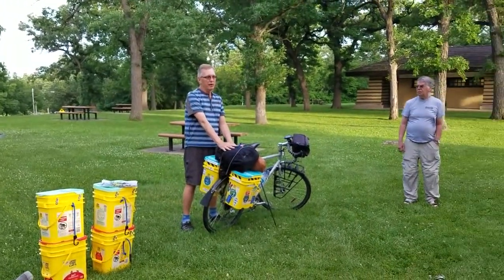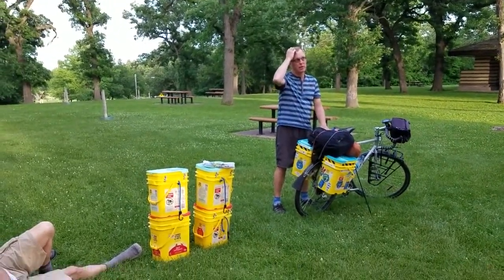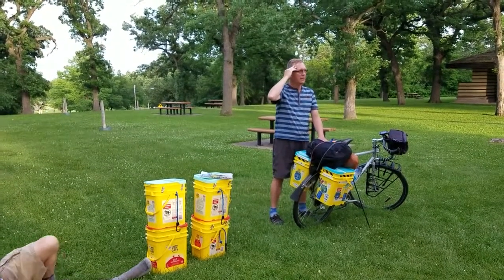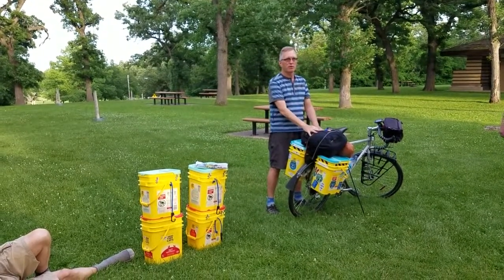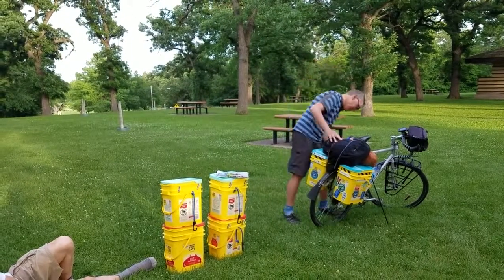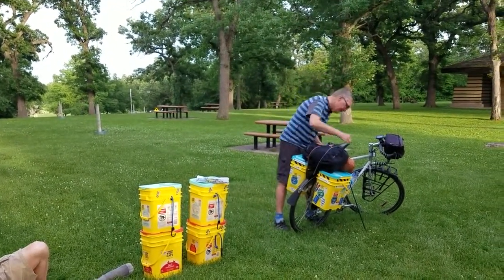I took this gear out a couple times just like this, once to a wonderful bunkhouse, I forget where it's located, about 70 miles north of the Twin Cities. So I cycled 70 miles with this configuration, and it worked great. I've also gone to Orion State Park with this exact same configuration. Alright, I'm just going to pull some stuff off and show you how it's set up.